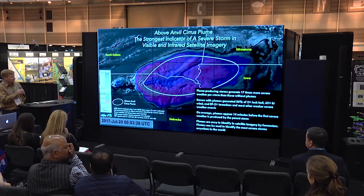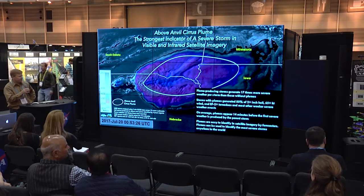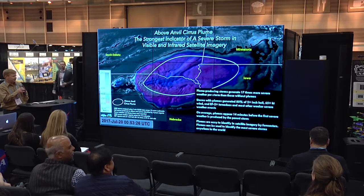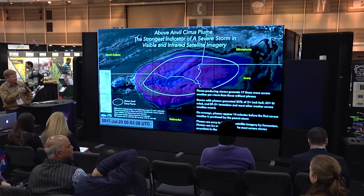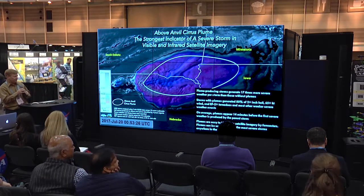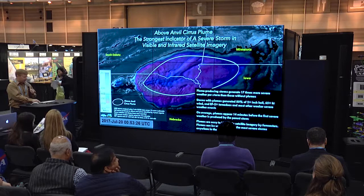The plume-producing storms generate about 17 times more severe weather per storm than those without the plumes, and they're associated with about 80% of the most severe weather that's reported. That's the highest winds, large hail, and the stronger tornadoes. On average, these plumes appear about 14 minutes before severe weather is produced by the parent storm.